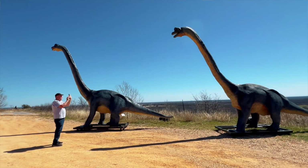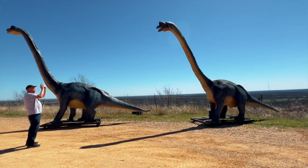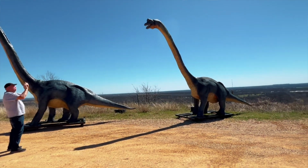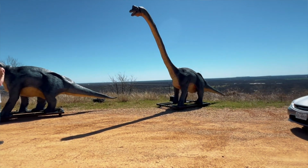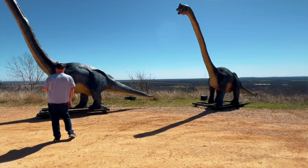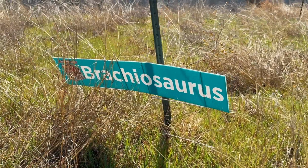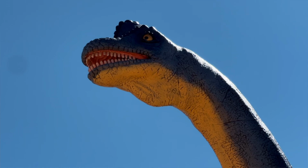Now, their name means arm lizard because their forearms were longer than their hind legs, and they towered over most of the other dinosaurs. This was found right here in the United States and has been found a lot, specifically in the western portions of the United States. Now, we have seen a Brachiosaurus before, we have seen a Brontosaurus before. They are very different creatures. However, they are really, really cool.